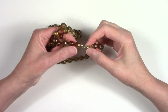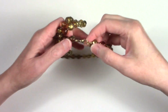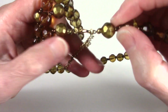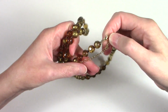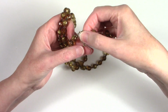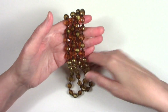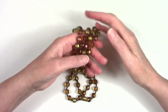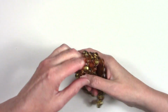Nice look to them. I like the overall look of the design. And then we have the lobster claw with the extension chain. And that's kind of another hint, especially with this style of extension chain, another hint that it's a modern piece. Even though the design of the necklace has a very vintage look to it.